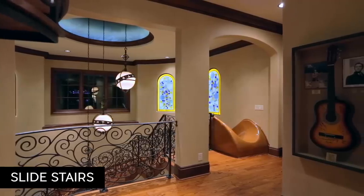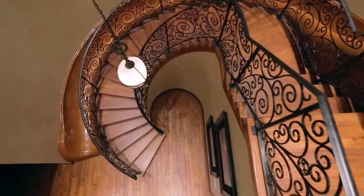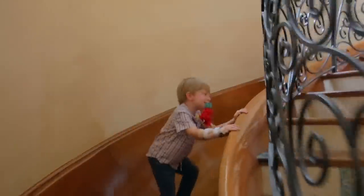I saw it on MTV Cribs, and when we were building the house, I told them that I wanted a slide in the house, and they go, you mean a slide in the pool? No, no. Well, you mean you want a slide that goes from the house to the pool? No, that's a good idea, but that's not what I'm talking about. I want a slide in the house.